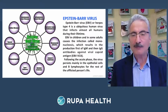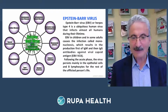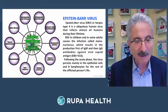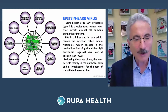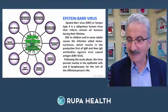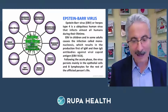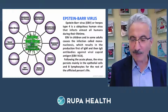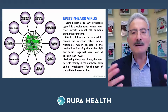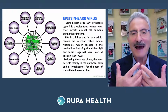Epstein-Barr virus, as you know, herpes viruses are classified from herpes type 1 to herpes type 6, and EBV is herpes type 4. We are familiar with Epstein-Barr virus in relation to mononucleosis. It is also called the kissing disease. Mononucleosis results in IgM first and then IgG antibodies against viral capsid antigens. Following the acute phase, the virus persists mainly in epithelial cells and B lymphocytes, the same B lymphocytes which are responsible for manufacturing of the antibodies.